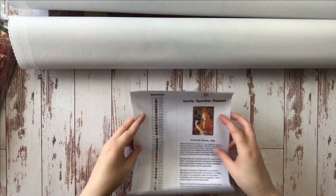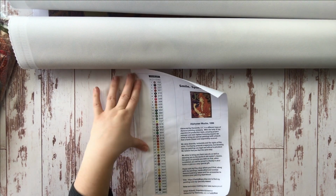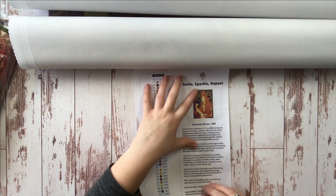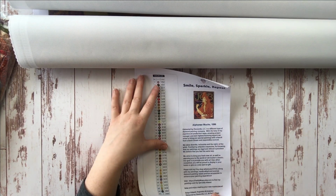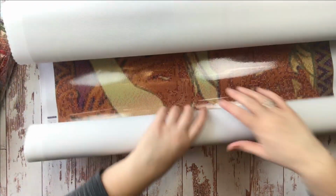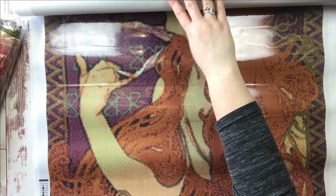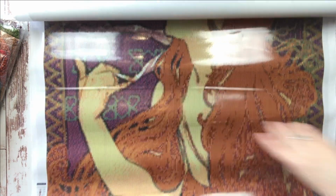Really does. So we have our inventory sheet. This one has 40 colors. Like I said, it's a 60 by 86 round. We have our usual little bit about distracted by diamonds over there. I can't stop looking at it. Her hair is just magical. Oh my gosh. This turned out so well.